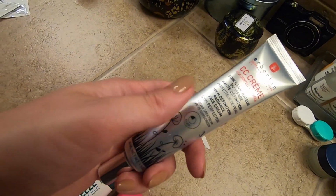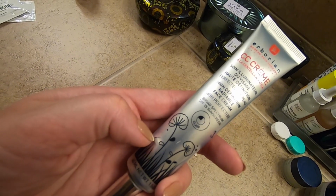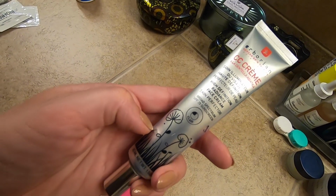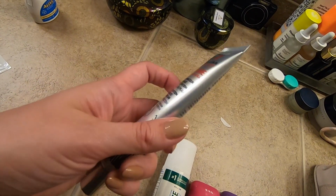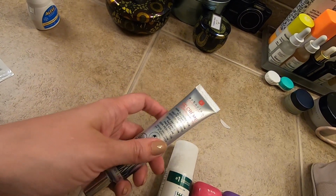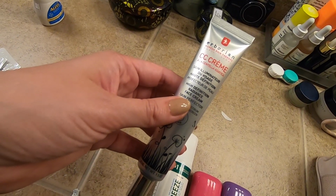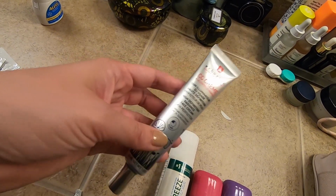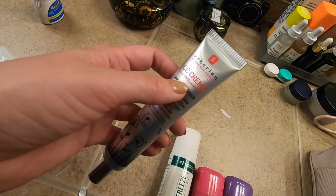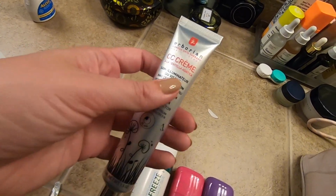So tomorrow I'm trying this Herborist CC cream. I've worn it as a primer a few times before. It is SPF 25. And I think this is actually going to be a pretty good option. SPF on my face every day is super important, even though I live in the Pacific Northwest. And it's been a while and I don't remember what I used to like to run with. So I'm trying a few new things.